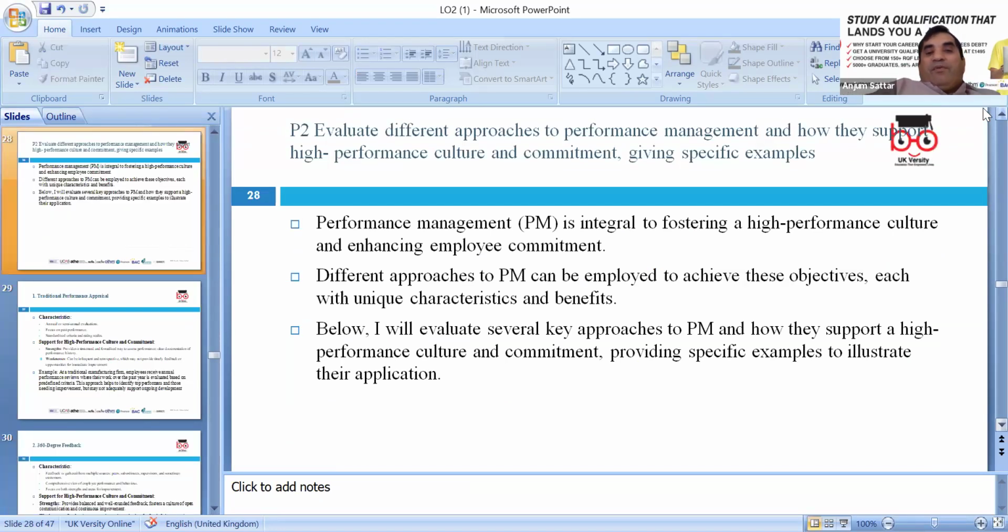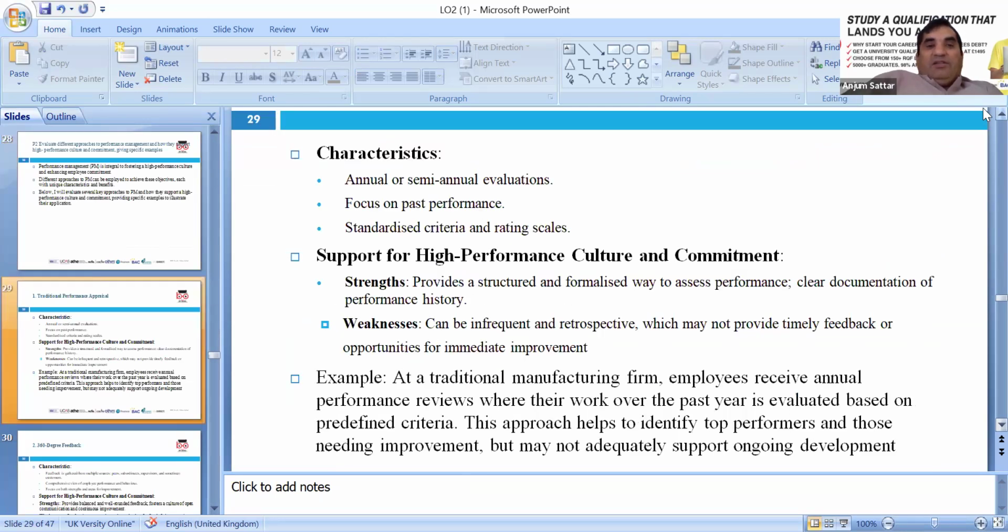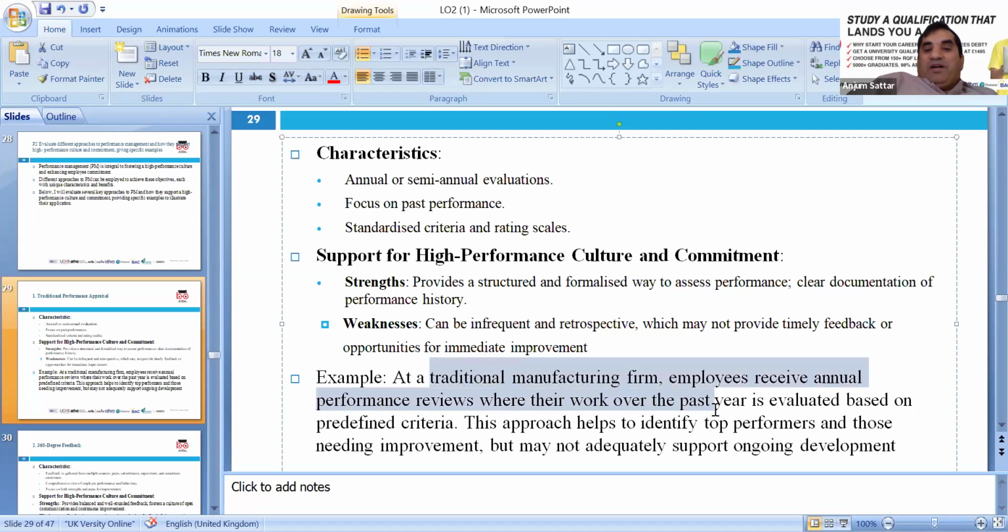Okay, so performance management is an integral part of fostering a high performance culture. We can think about sporting culture, characteristics, annual and semi-annual evaluation. Please, as we mentioned, appraisal is not just the end of the year filling; a lot of companies just do a filling exercise. Okay, high performance commitment. Traditionally, in manufacturing firms, employees receive an annual performance review where their work over the past year is evaluated based on the preferred criteria.